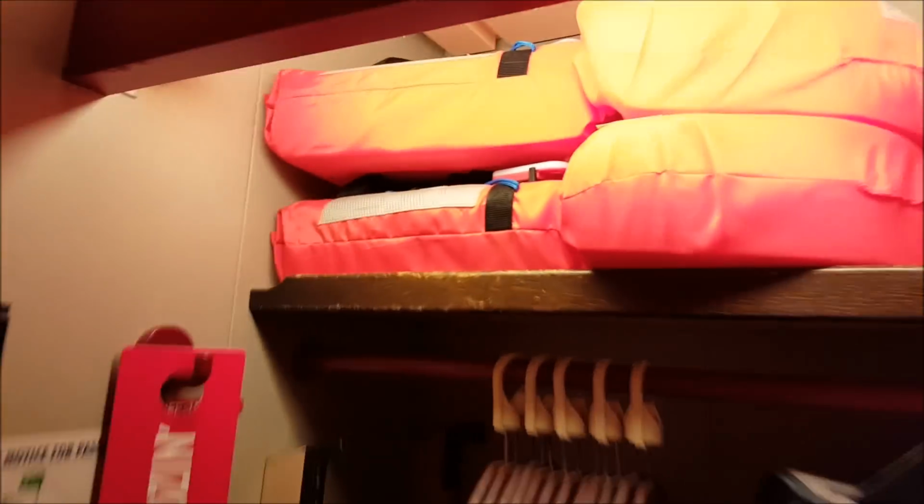Alright, our rooms are ready. So we are in an inside stateroom. So we don't have a window, a porthole, as it would say. You can see I opened up the closet first, a couple of shelves on the right with a nice safe there. Closet there on the left. Life preservers, enough for the four people in our room.